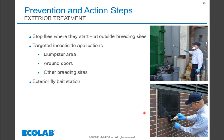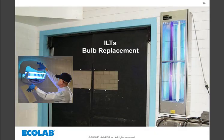This device did receive a Kitchen Innovation Award from the National Restaurant Association. So technology, we got to be using it, and there's good science behind it, and then there's a lot of myths out there too. So make sure we're using science-based solutions and working together in partnership on these.